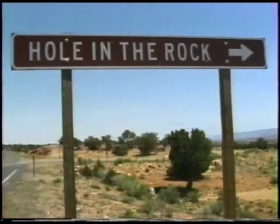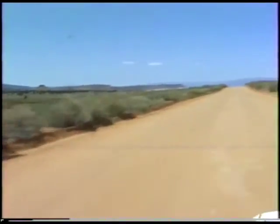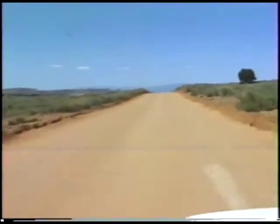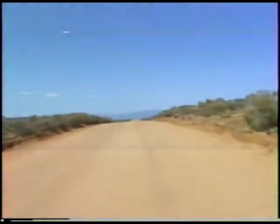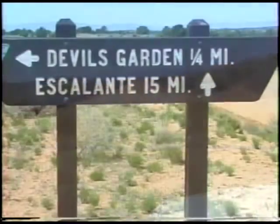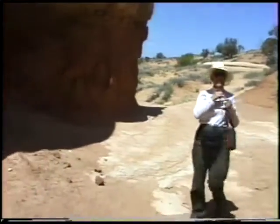We left Bryce Canyon and drove on Route 12 in the general direction of Capitol Reef National Park. When we got to Escalante, we learned of some very interesting side roads. And so we took the Hole in the Rock Road, which is sort of an unpaved, long road. And after 30 miles, we stopped at the Devil's Rock Garden.